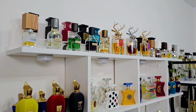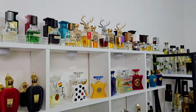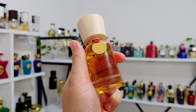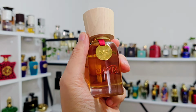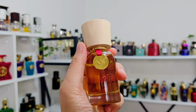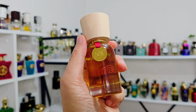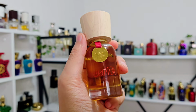My next entry in this list comes from a very interesting house called Cupid. And this is Cupid number 4. In this one, you have a combination between agarwood and spices. Lots and lots of spices. Very powerful, very strong, very oriental, if you want. This is a project by Cristian Provenzano, a very reputable name in the industry. And this is very long-lasting.